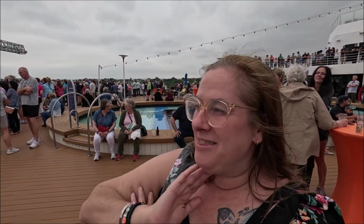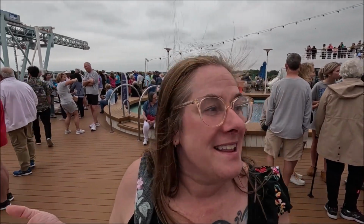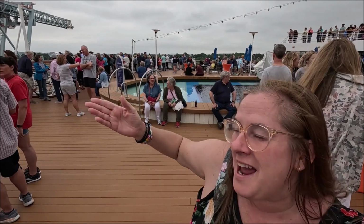So here we are on Holland America, the Volendam, and we're at the sail away party, and it's more happening than on other ships. These old people, they know how to party. They were line dancing and doing all this, and here we are, moving on out.